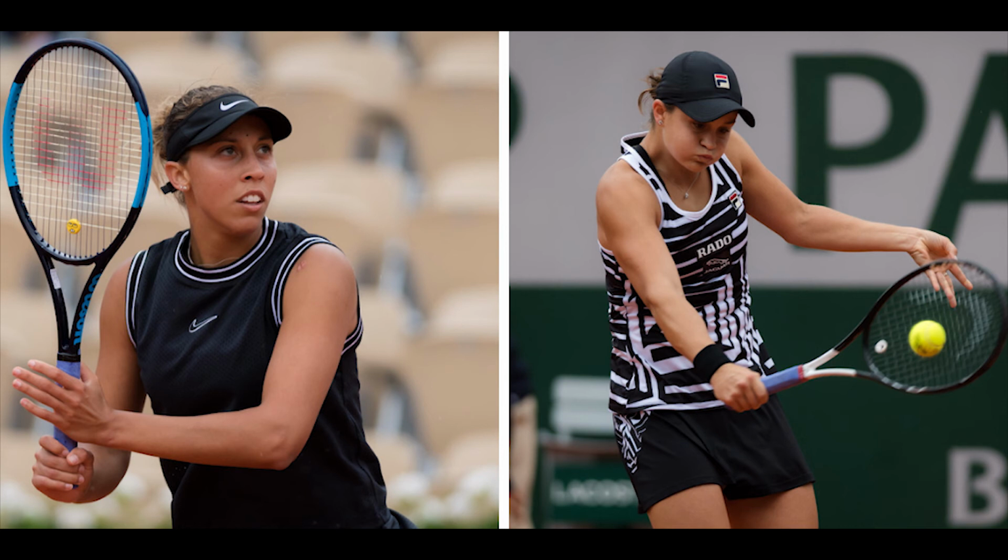So clay might suit her, but then again, she's playing against another player who's got every shot in the book. Will Barty give her that ball? Probably not. Yeah, that's it for me. But Barty's got so much more variety, and whilst I love Keys, I see this as Barty's. 100%. Yeah, I completely understand why you would feel that way.